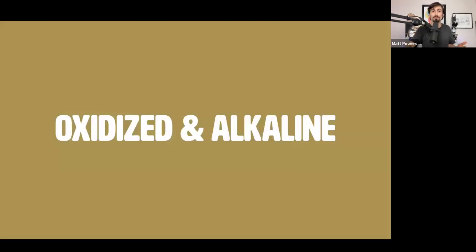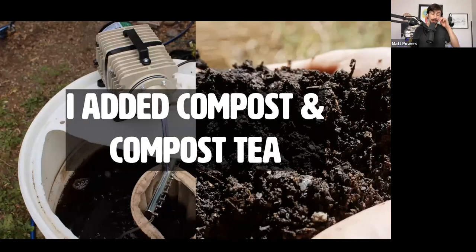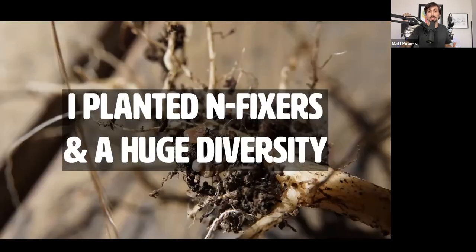And yeah, I know my amaranth, I got known for this orange giant amaranth. It looks a lot like the truffula tree, you know, from Dr. Seuss. And the reality is, why are these so big? Well, because it was so oxidized and alkaline. Those plants thrive, those non-mycorrhizal plants like beets, they thrive in those soils. And what did I do to really make things go so big? On top of that was compost and compost tea. I planted nitrogen fixers and a huge diversity. That's me again.